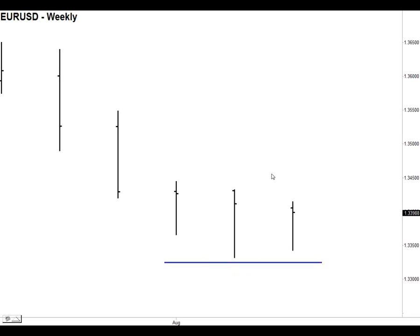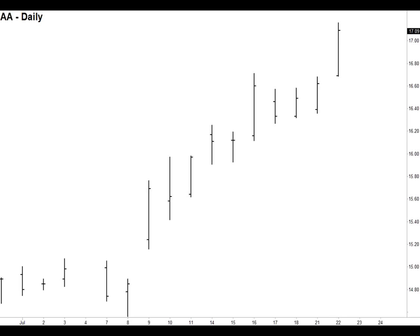I'm going to show you a lot of examples. All right, so let's start out by looking at some current stock examples. You may go back a couple of months. These may go back in the last couple of days.